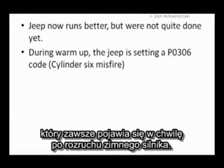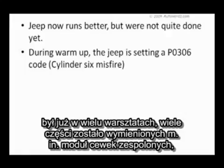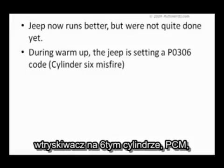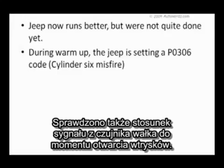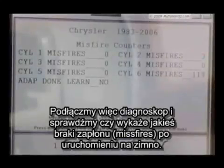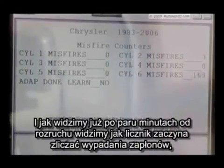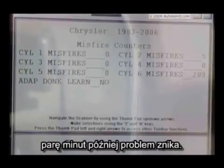This code seems to set shortly after a cold start. This is a problem that has plagued this vehicle from day one. It's been in many different shops with many different parts replaced, including coil assembly, number 6 injector, the PCM, cylinder head, even cam and lift aeration were checked. So let's put the scan tool on it and see if it shows any misfires after a cold start. And there it goes, just a couple of minutes after cold start, we see the misfire counters counting up. And then a couple of minutes later, the misfires stop.